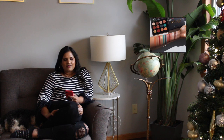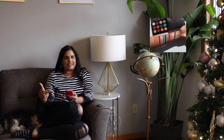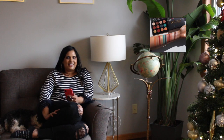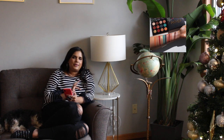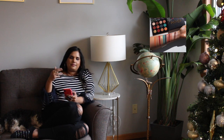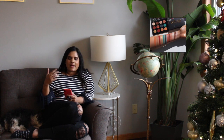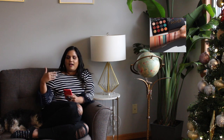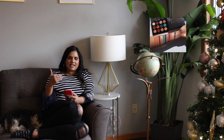And I was just like, ugh, this looks so stupid. But the more I see this palette, I feel like I want it. I feel like I want it because I love the colors. A lot of people are comparing it to the Dream Street palette and a lot of other ColourPop palettes. But the thing I think people don't realize is I can see this palette being more suitable for people with skin tones like mine.